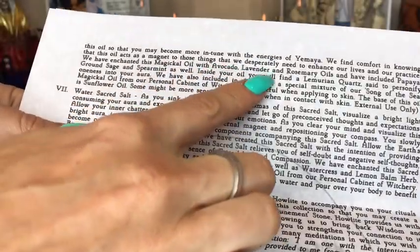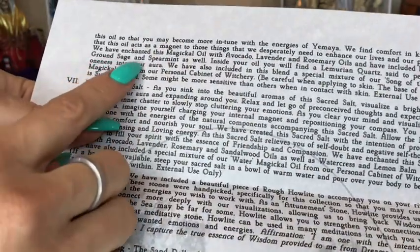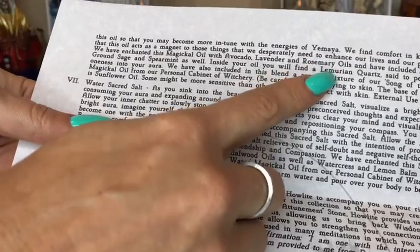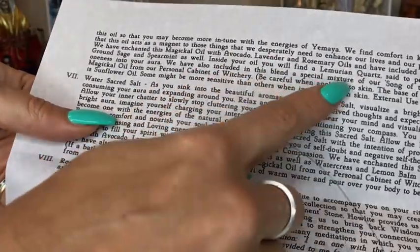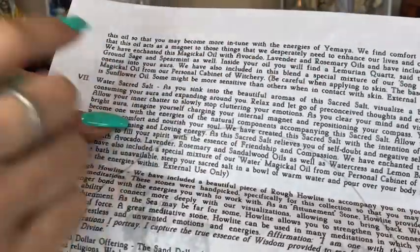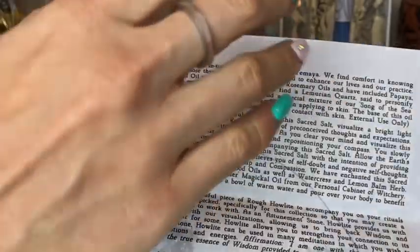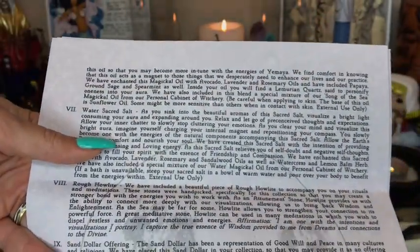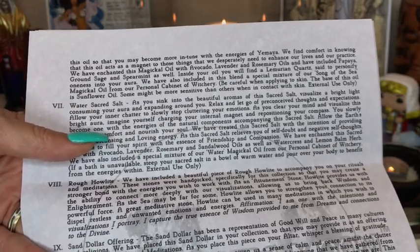It has avocado, lavender, and rosemary oils. They've also included papaya, ground sage, and spearmint. And they've also added a Lemurian quartz. And sometimes they put their special mixtures in here. Aha! They have their Song of the Sea magical oil inside as well. So this is lovely. I might put some on my magical tools and jewelry. I usually love wearing the oils. I don't really have sensitive skin at all.